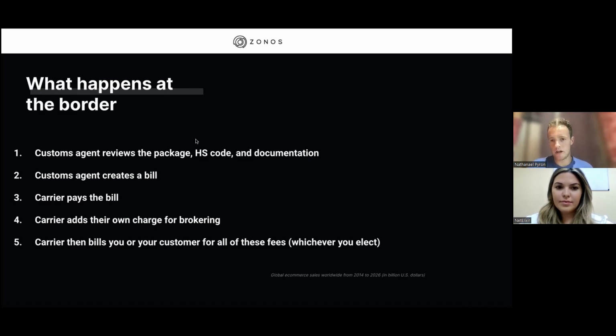But no matter what, your carrier is going to pay that bill, and then they're going to add some of their own fees on for essentially brokering your package. And ultimately, you're going to have to decide who you want your carrier to send this bill to: if that's something you want your customers to be liable for, or if you want to pay it for them.